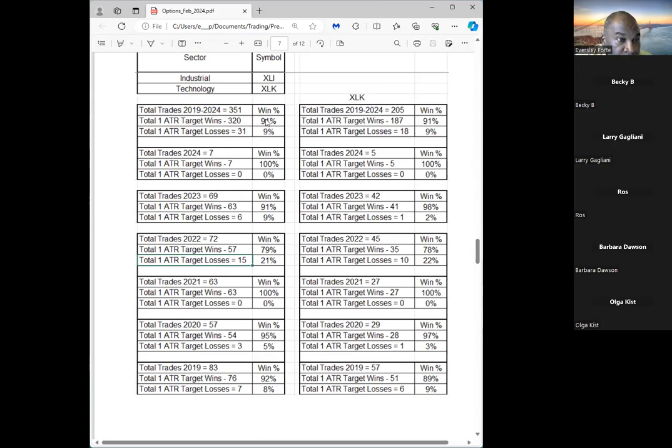Here is 2024 for XLI. Represented a Dow, 91% wins, 100% wins, 91% wins, 79% wins in 2022, 100% wins in 21. You might even find better results trading the surrogate, so to speak, XLK. Great, great, great results trading XLK or XLI in place of QQQ and DIA. And they're a lot less expensive, okay? So there's something for everyone, regardless of your account size. So you can trade either one and do pretty well without needing a huge account to be able to.